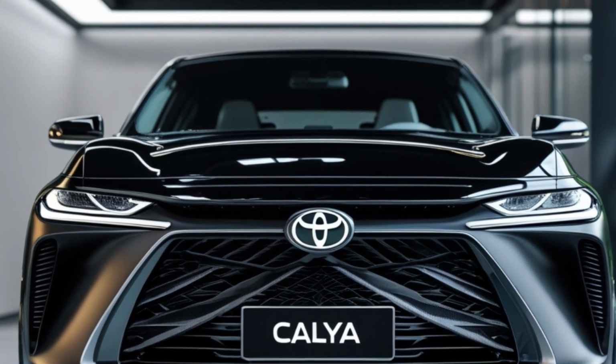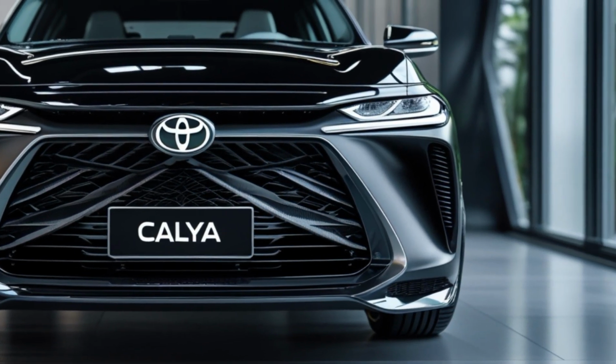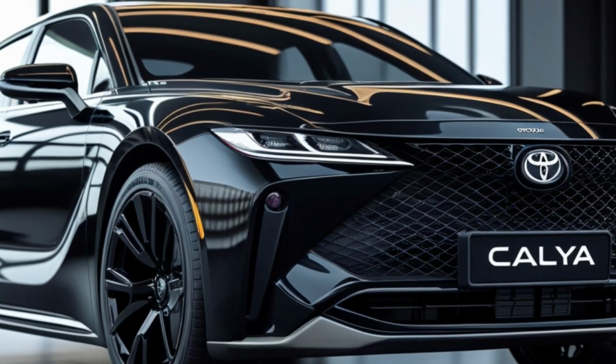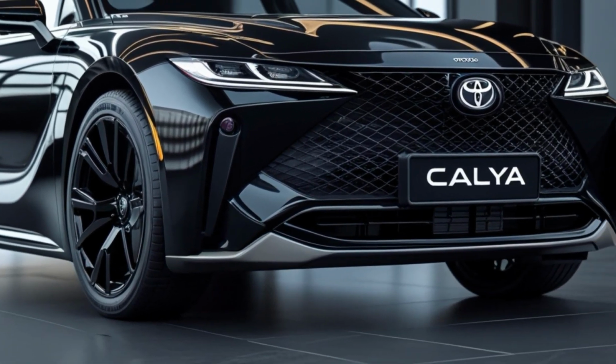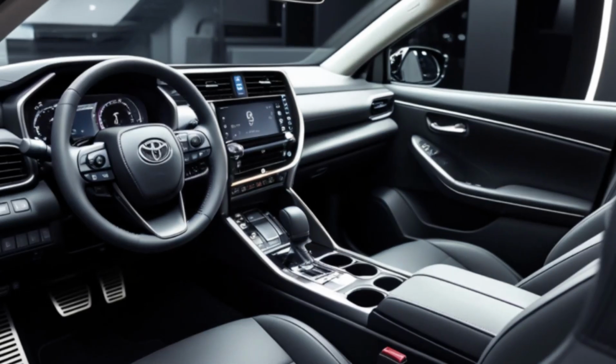The color palette has been updated too. In 2025, Calya comes in fresh new colors like metallic silver, scarlet red, and deep blue, giving buyers more ways to personalize their ride. And even though it's not a luxury car, the blacked-out side mirrors and 14-inch alloy wheels on the higher variants do add a touch of style.